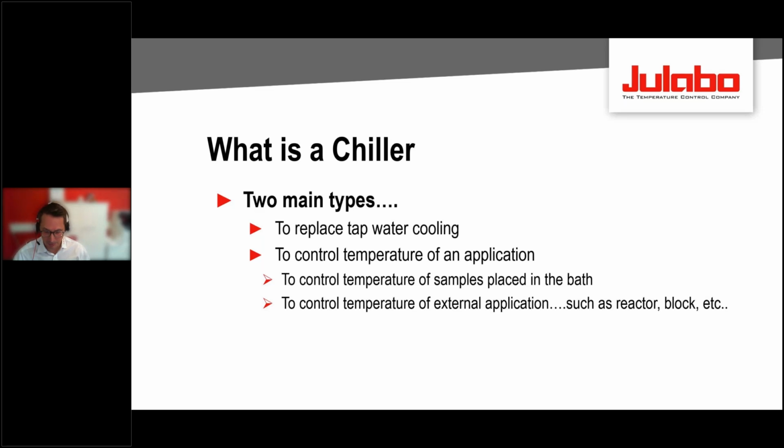Because different people call chillers different things. So for us, for Julabo, we try to separate chillers into two main areas. One is what we call really a dumb chiller. It's simply to replace where you would normally have tap water cooling. That is, for example, a condenser or something that needs water running through just to cool down.